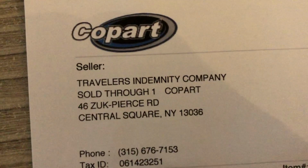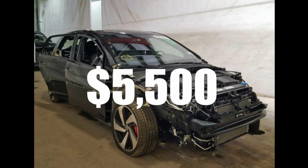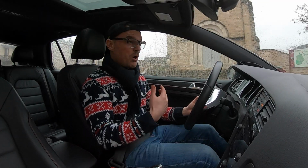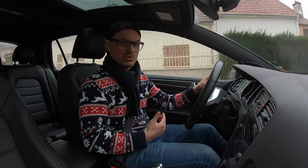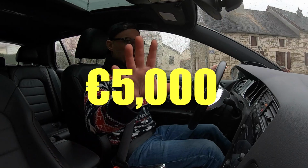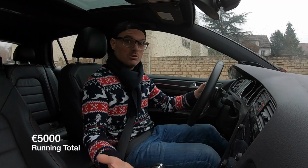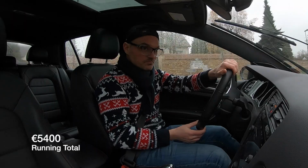I won the car in the auction, $5,500, right? And the car didn't sell. So after a bit of negotiation with the insurance company, basically going back and forth, $100 here, $100 there, we finally settled on $6,100, which in euros is that. Then on top of that you have to pay the auction fee, $6,600. Car was mine.